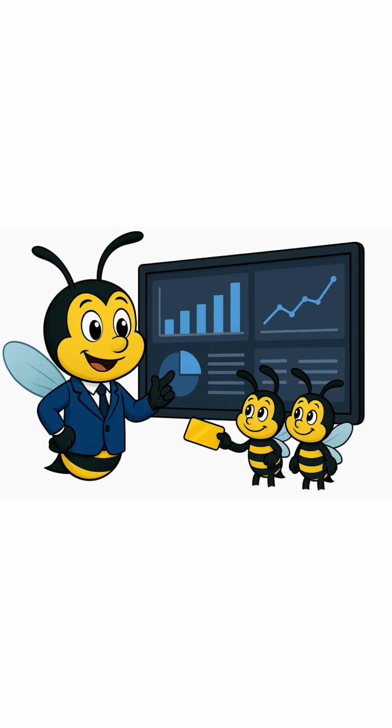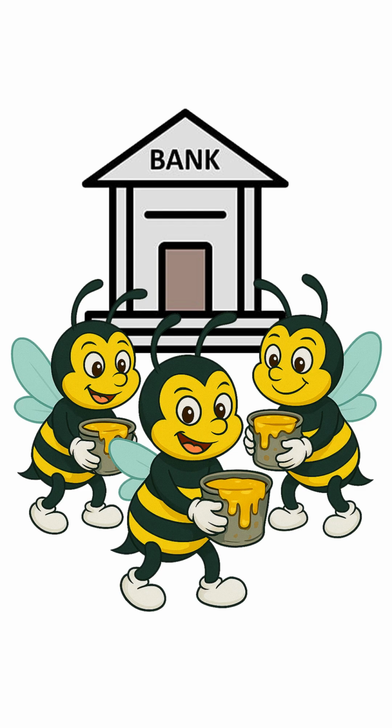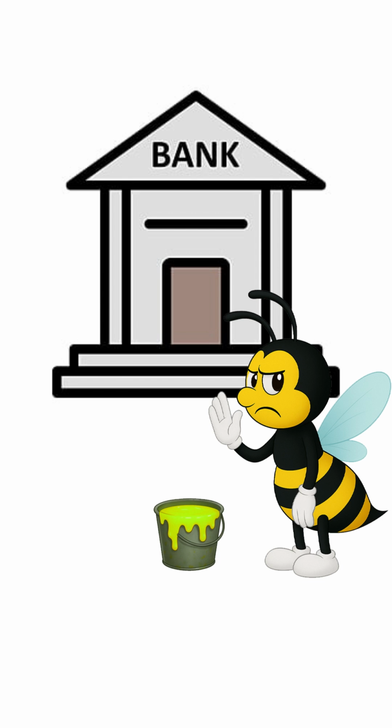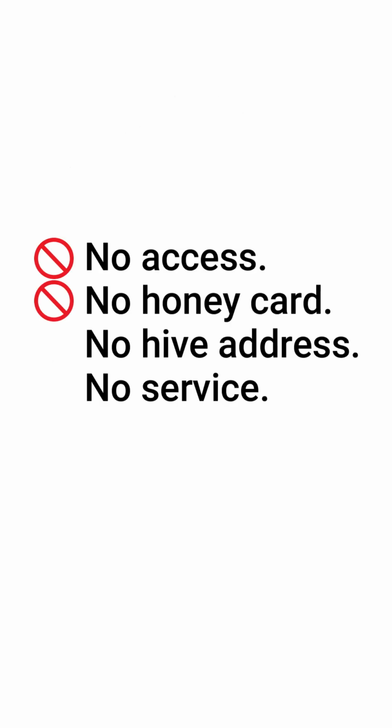Still, bees keep using the bank. They store honey, spend honey, send honey, borrow honey. All through the same hive. The honey bank is everywhere. But not every bee gets in. Some bees are too small: no access, no honey card, no hive address, no service.